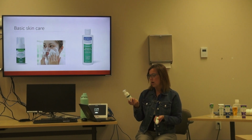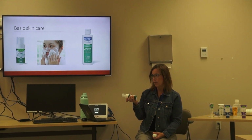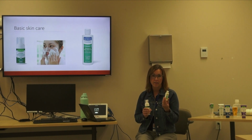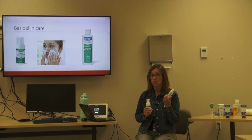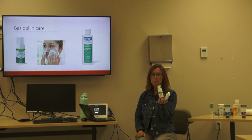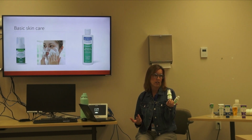So this is our no-rinse cleanser, and it's the foam. Is everyone familiar with it? Yeah. And then this one is the shampoo and body wash. So it does have to be rinsed, and we have to make sure we rinse it really well off. This one you don't have to rinse off, this one you do. They can both be used all over the body and also on the hair if they need to.